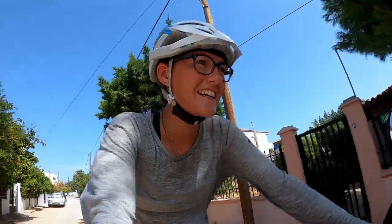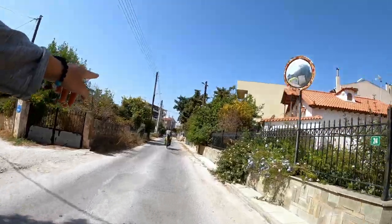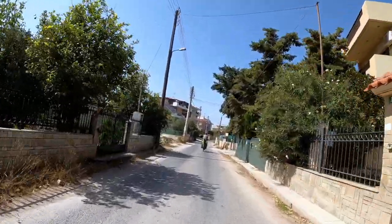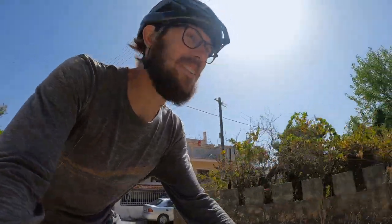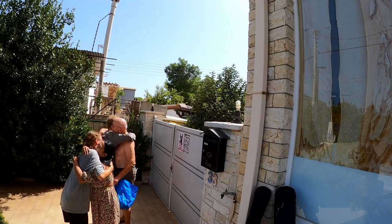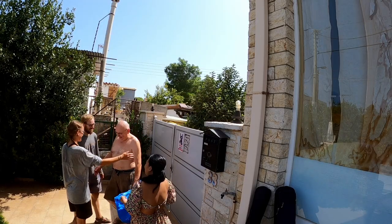Almost there. That's the house, oh my god. Few meters to go, and then we did it. Milestone number one, done. Very long time.